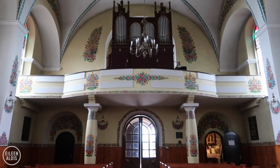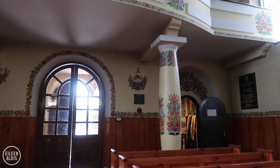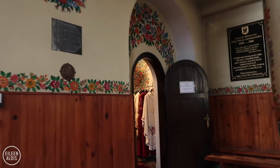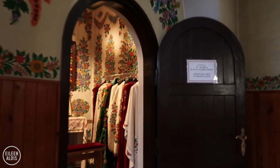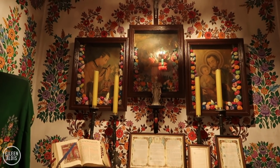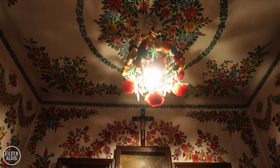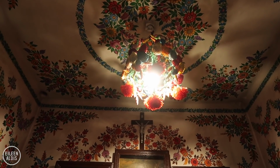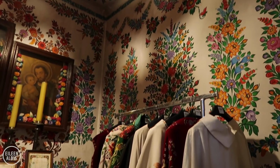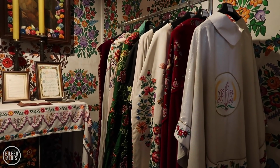Flowers on the pillars here and framing the organ. And it looks like there's a small chapel over here. So I'm just gonna go see what's inside. Oh, wow. Oh my goodness. Look at this. Oh, look at the light. Oh my gosh. And look, here are the robes that the priests wear, and they're covered in flowers. That is amazing.